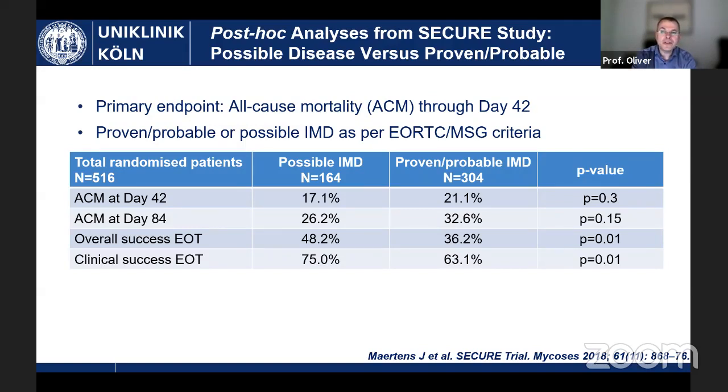In a post hoc analysis of the so-called SECURE study, which is the one that compared isavuconazole with voriconazole, if you put all the patients, regardless of whether they were treated with ISA or with VORI, back into one basket, and then you look at them not by the treatment, but by, was it a possible invasive mold disease or was it a probable or proven? The latter being the ones where you do have microbiological proof. And what you see is that all-cause mortality, that's what ACM stands for here, in that more than 500 patient study, all-cause mortality was higher with the proven and probable invasive mold diseases.